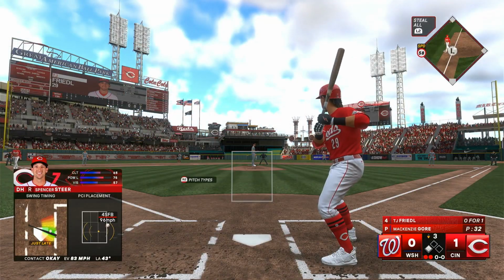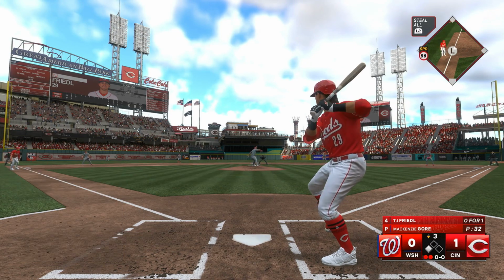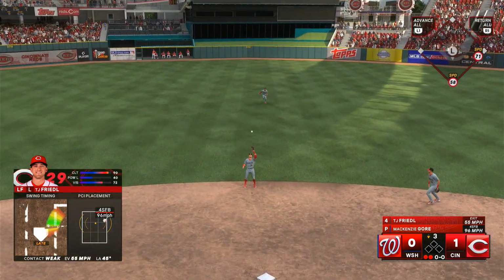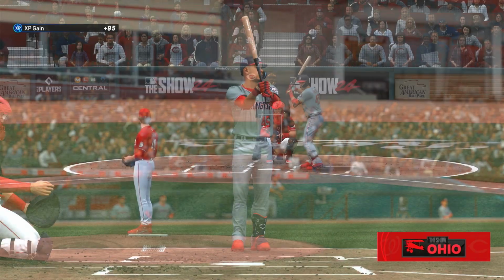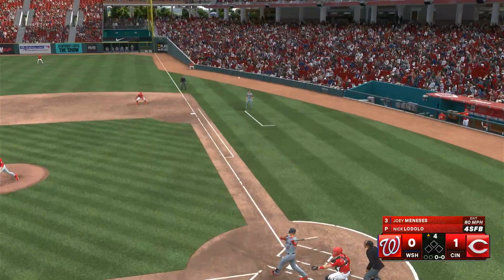TJ Friedl, the next to hit for the Reds. No left field. TJ Friedl cracks his bat and pops him up. Vargas makes the catch, and that's the end, as we go to the top of the 4th. Up now for Washington, Joey Meneses.